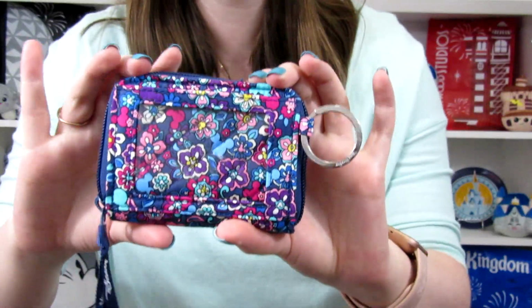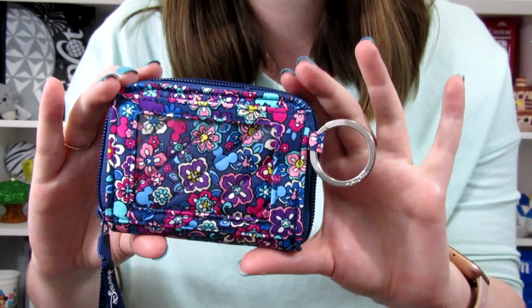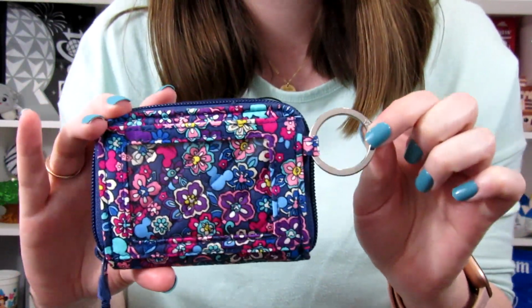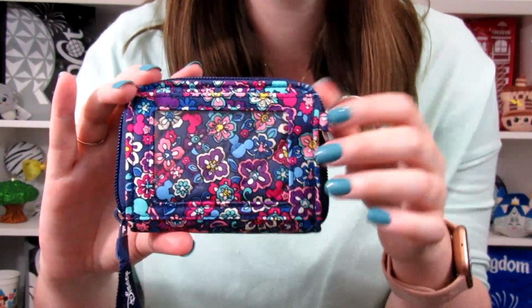And this one was $45. So you can see the size of this one. It's like the size of my hand. It's really nice and petite. It does have a ring, so you can attach it to your keys, or you'll see what I did with the ring here in a minute.